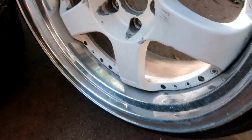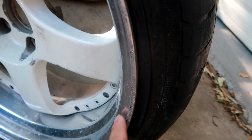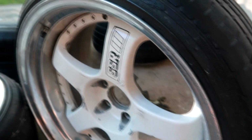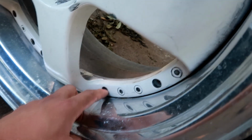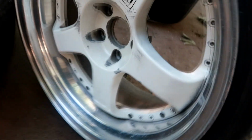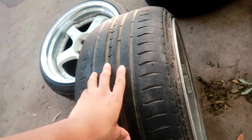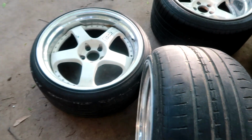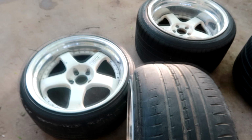The lip is still pretty good. It just needs to be cleaned and polished. There is a little bit of cup rash, you can tell over here, slight cup rash. And it's also missing some of the hardware right here, so you've got to get that. So yeah, it does need a little bit of love, some work, but it does hold air. Like I said, I've had the wheels for 2 years now, not leaking or anything like that. Just slight cup rash and some wear in the paint. You could basically rebuild them if you wanted to. So these are the fronts, and then we have the rears over here.